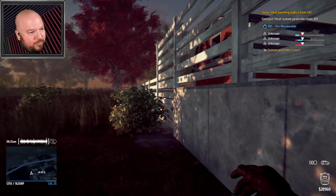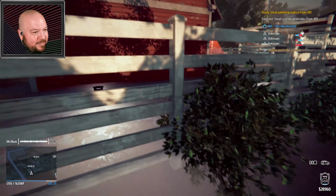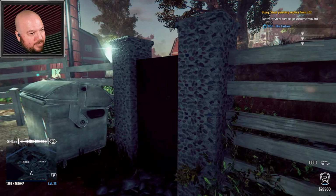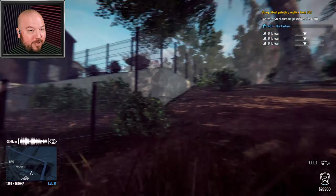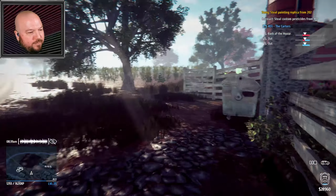Is there any way to like break the fence? See, this is especially stupid where it says you can't hop the fence because this is a ladder. These types of fences are basically ladders as fences. I should be able to climb over any portion of this fence. Oh, I guess there's a door right here. A round lockpick. I mean, depending on how profitable this is, we might just become the scourge of farmland. 401, how the frick do I get in here?